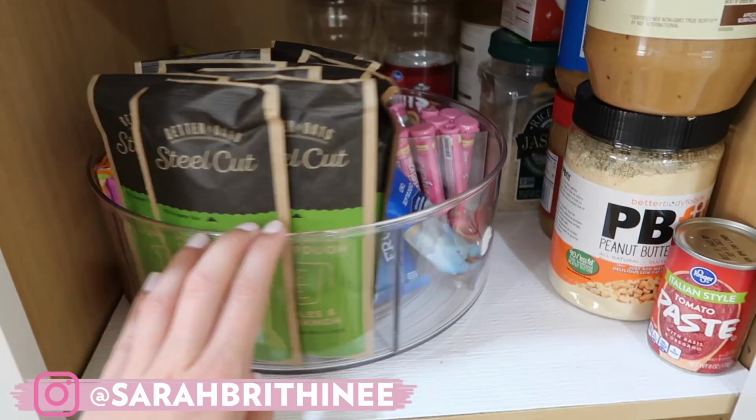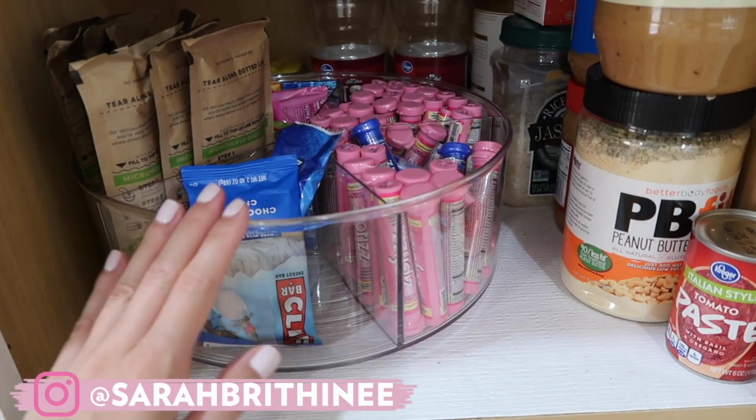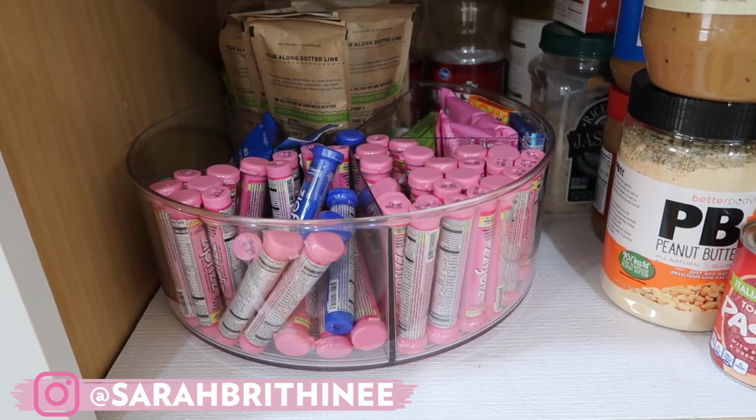It'd be really good if you have kids and you have little fruit pouches or fruit snacks or little Nutri-Grain bars or whatever, so that they could come in and just pick whatever they wanted out of here without making a mess of your pantry.